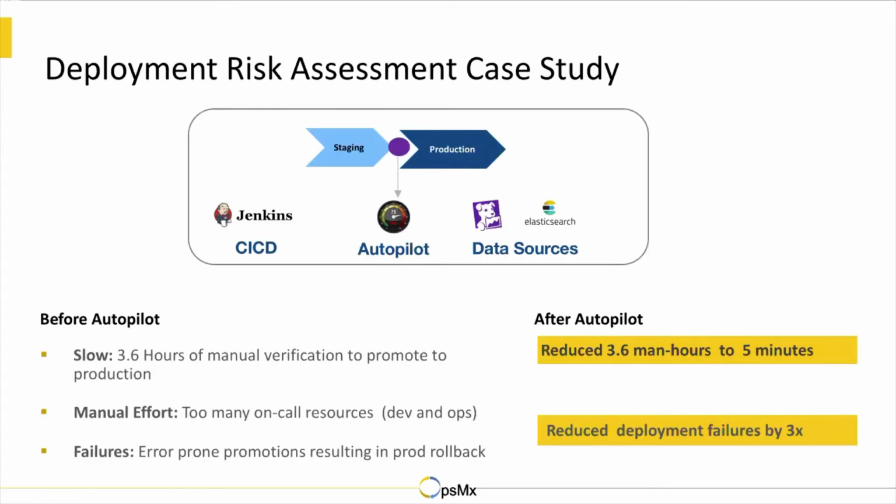In this deployment assessment case study, the customer had 3 problems. It was taking them about 3.6 hours to look into logs and metrics of deployment across multiple services whenever they were doing deployment. They had too many on-call engineering resources involved in the release process. When releasing fast, they had error-prone releases.